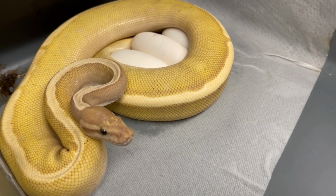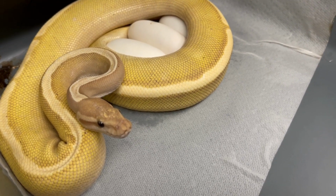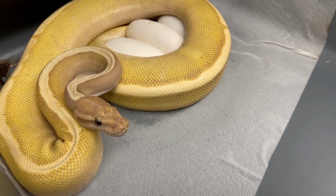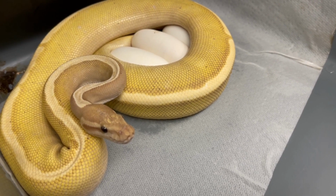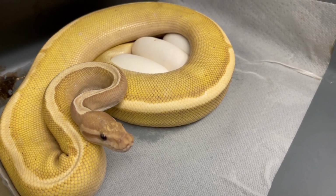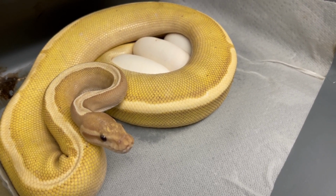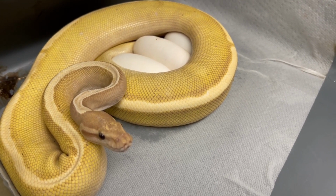So we could produce some super GHI stuff here. Super GHI banana stuff. Super GHI Hurricane. So a lot of good potential in this clutch of eggs here. Obviously, there's a small amount of them, so we're gonna have to get super lucky if we want to hit all the odds that I'm fantasizing about in my head. So we're gonna pull her, and we'll set up those eggs.